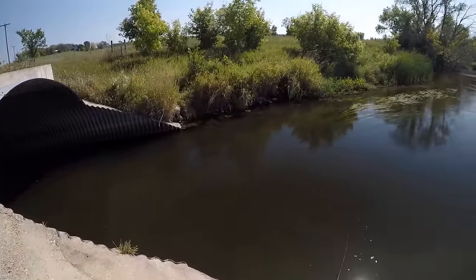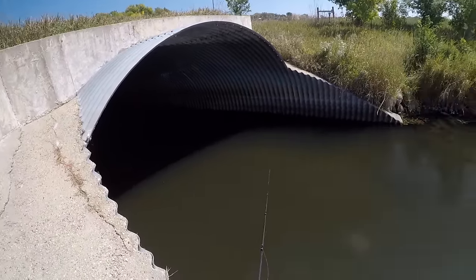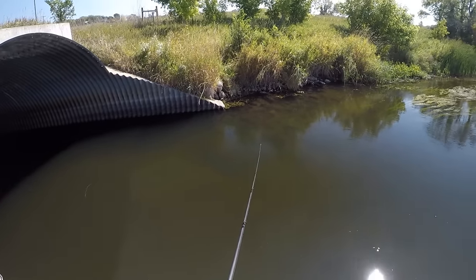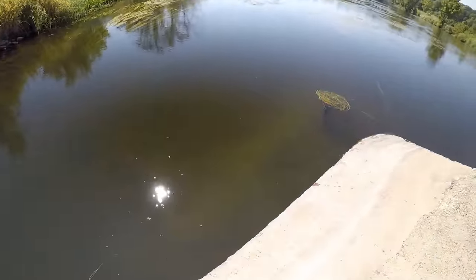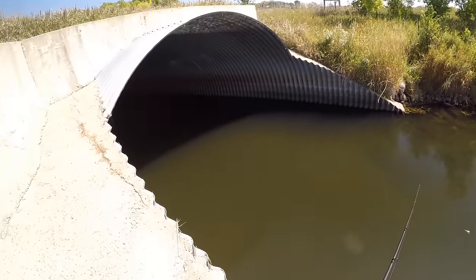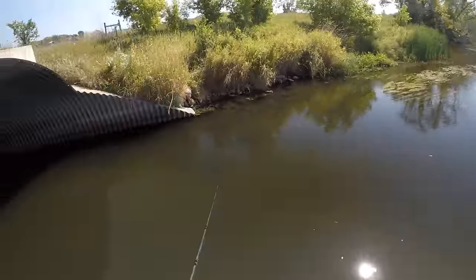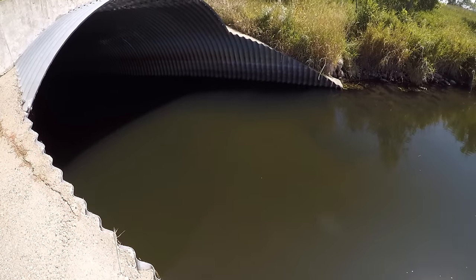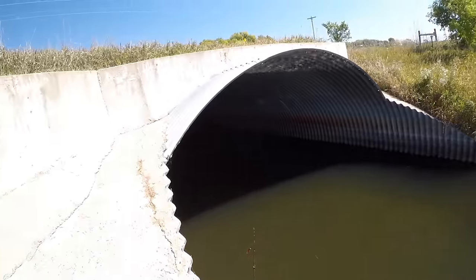Better fire that craw in there a couple of times. See if it gets thumped. There's nothing swimming around out here today. Usually there's at least a couple little ones swimming around out front. Well, maybe the fish just aren't up here today, or maybe somebody else just got done fishing here 5 minutes before I pulled up.